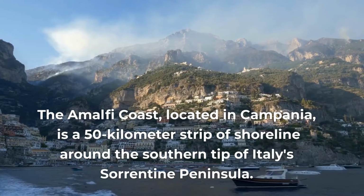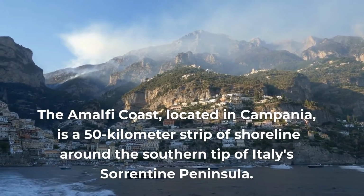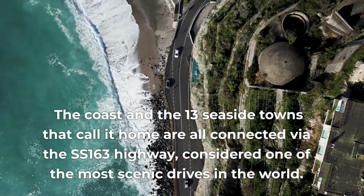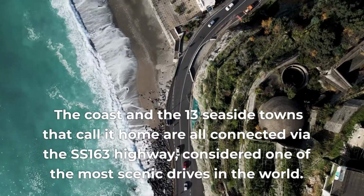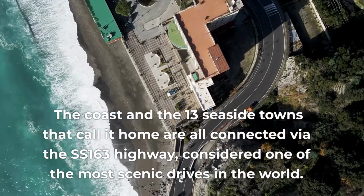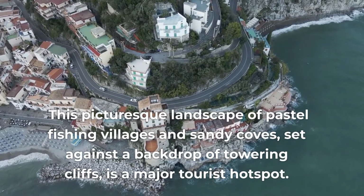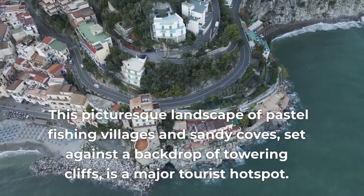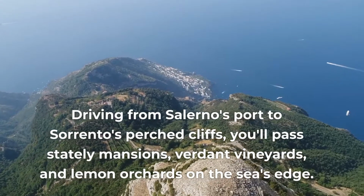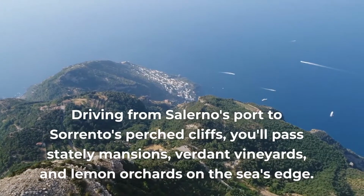The Amalfi Coast, located in Campania, is a 50-kilometer strip of shoreline around the southern tip of Italy's Sorrentine Peninsula. The coast and the 13 seaside towns that call it home are all connected via the SS 163 highway, considered one of the most scenic drives in the world. This picturesque landscape of pastel fishing villages and sandy coves set against a backdrop of towering cliffs is a major tourist hotspot. Driving from Salerno's port to Sorrento's perched cliffs, you'll pass stately mansions, verdant vineyards, and lemon orchards on the sea's edge.